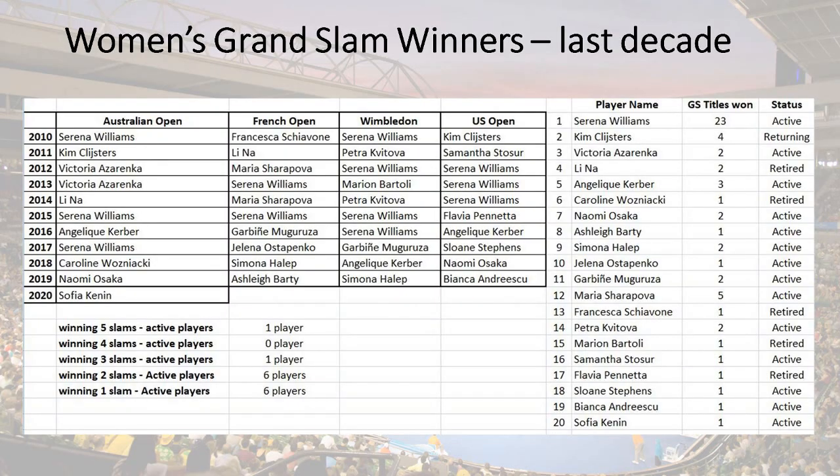If we look a little bit at the numbers, we can see here that in the last decade, in the last 41 Grand Slam tournaments, we had in total 20 different winners. And in general, only one player winning at least 5 slams. There's no player who would have won 4. One player has won 3 slams, that's Angelique Kerber. 6 players each have won 2 and 1 slam respectively.